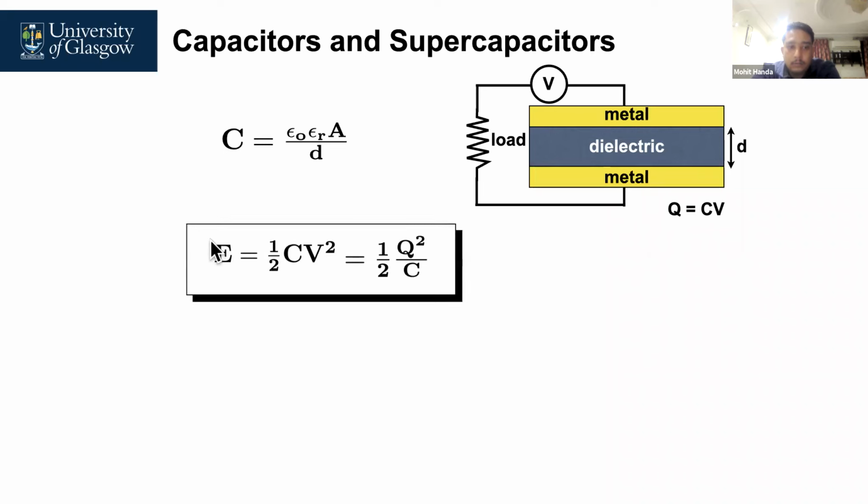So the energy you can store in a capacitor, it basically goes as a half the capacitance times the voltage squared you've got across the two metal plates. The capacitance is the free space permittivity, so that's 8.85 times 10 to the minus 12 farads per meter, times the relative permittivity of this dielectric, so the higher you make this relative permittivity, the more energy you can store, times the area of the metal plates, and it's inversely proportional to the distance. So the larger you make this distance, sorry, the smaller you make this distance, the more energy you can store. So the other way of thinking this is it's also the square of the charge that you have in each of the capacitor plates divided by the capacitance.